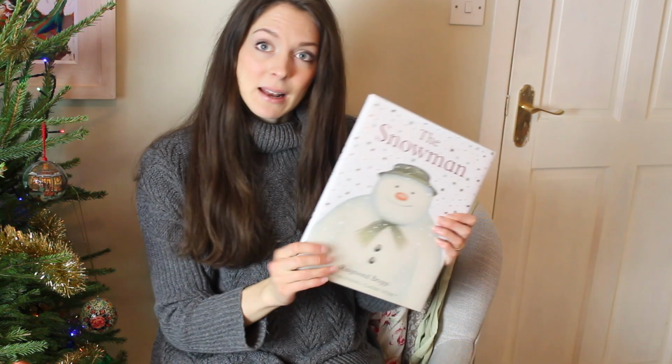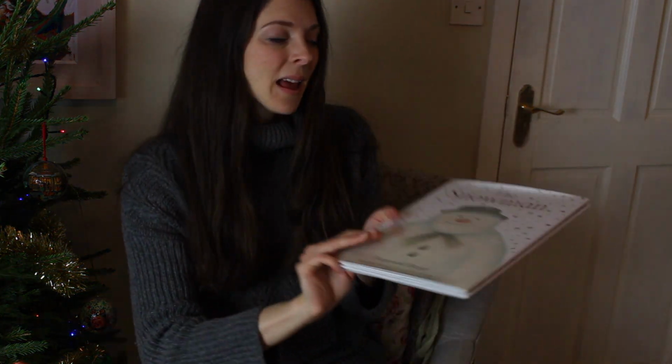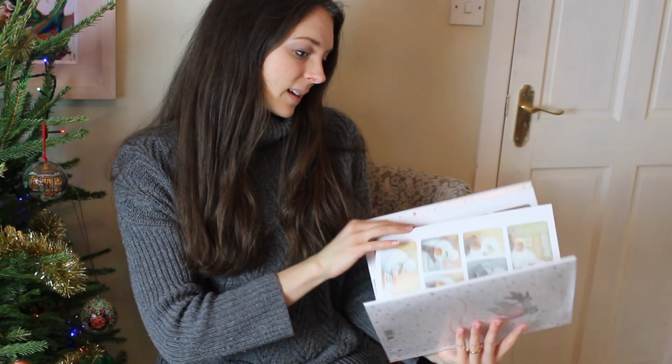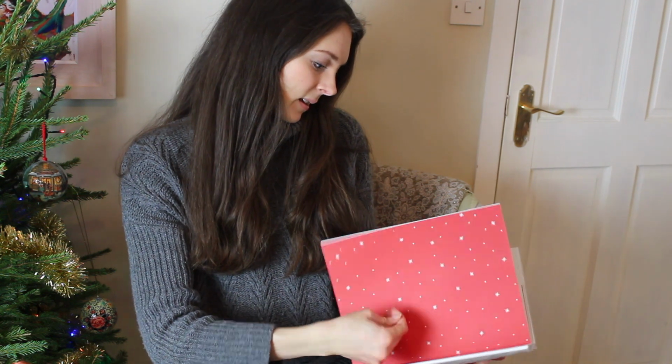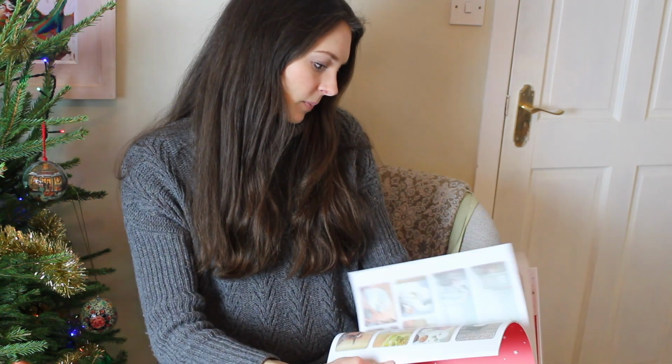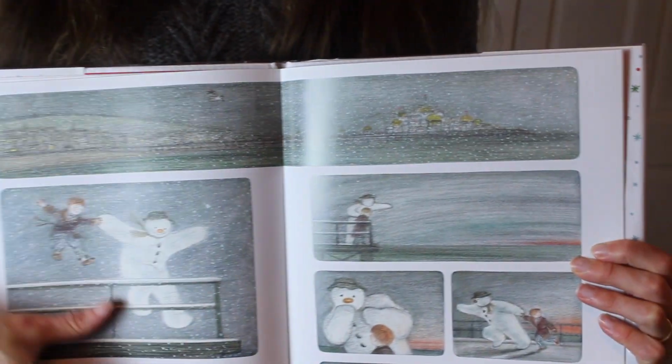Right, moving on to a library book. We got this from the library the other day, and it's of course The Snowman, a classic by Raymond Briggs. I actually think it's just all pictures. I haven't even looked at it yet. I just grabbed it from the library.